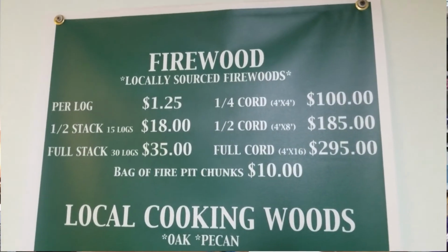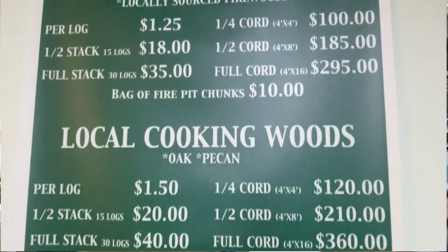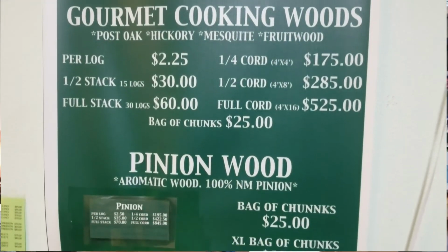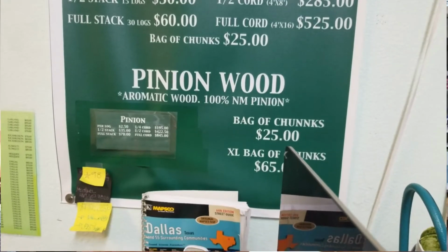Let's see. Now, with y'all's barbecue wood, do y'all have just chunks? Chips? What sizes do y'all have? We have a variety, and all the prices are listed on the website. But we have basically local stuff and gourmet stuff. So the local stuff is the oak and the pecan, and then the gourmet is the post oak, the hickory, the mesquite, and all of the flavors of the fruit wood. So we have it in individual log, half stack, full stack, quarter, half, and full cords if you really wanted a large amount. But any of our bags of chunks are all $25 for any of the flavor varieties.